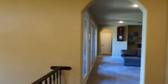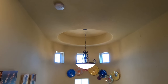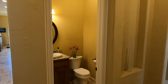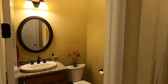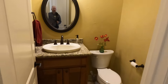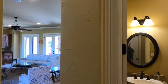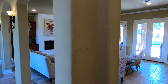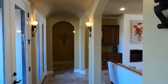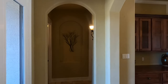All right, let's head back downstairs. Well, like I said, showing off some of these light fixtures, it's kind of neat. All right, just came back down the stairs, and I haven't mentioned this powder room here yet. This is just a beautifully done powder room. Perfect, because if you have a house like this, you want to entertain, and you need to use the facilities sometimes. Okay, back in the main area. I just love the arches in this walkway.